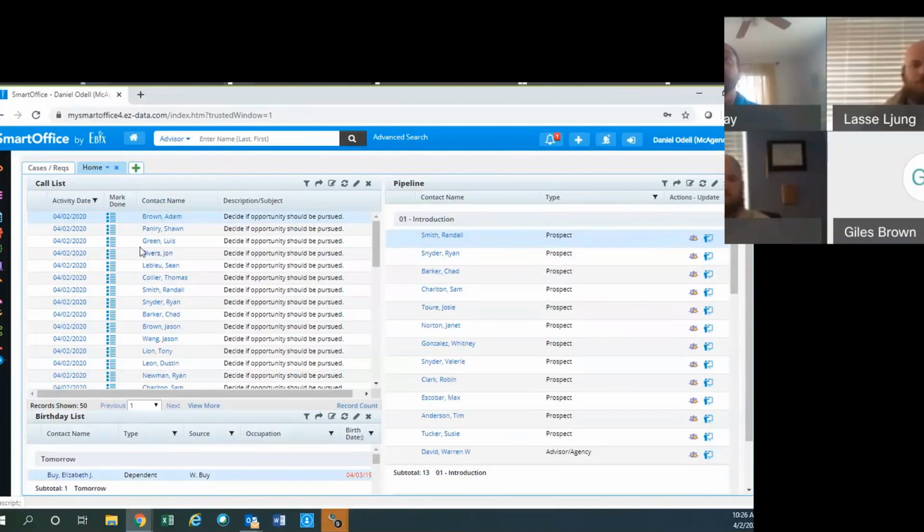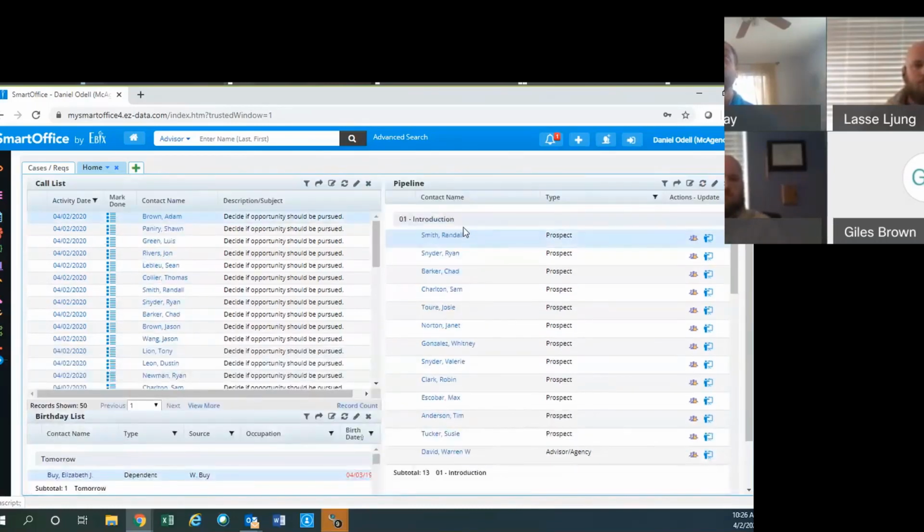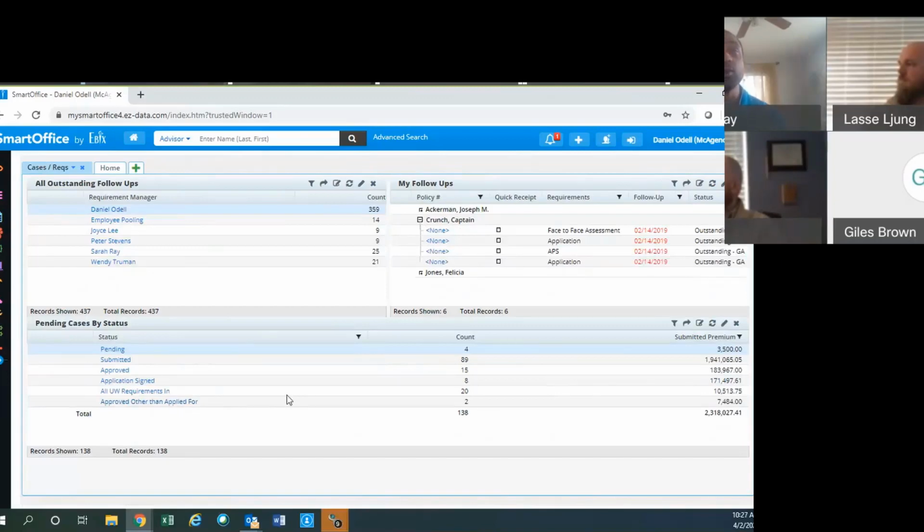So for me, this is an area where I can just bring in my call list for the day, my task list. I can look at all the birthdays that are coming up. I can have my sales and marketing pipeline over here on the top, on the right side. Or if I'm a case manager, I can design this a little bit differently where I'm looking at all of the outstanding follow-ups for my entire team, or the ones that are assigned to me personally, or all of my cases separated out by status. And so, again, our whole concept is about minimizing the number of clicks that you need to do to get the goal accomplished.